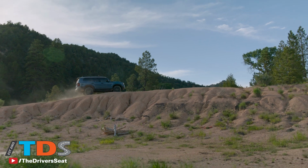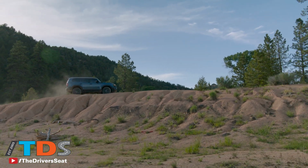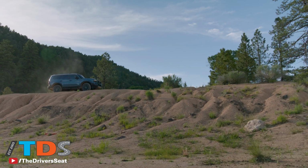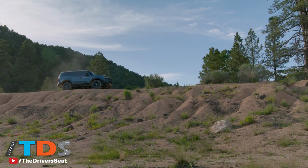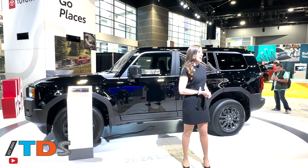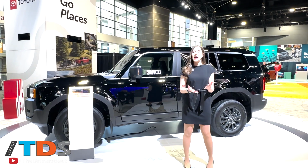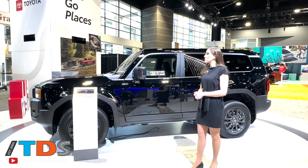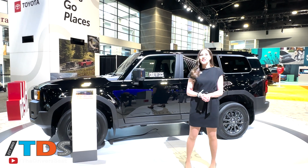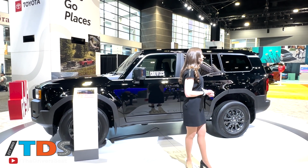So the Toyota Land Cruiser is actually the longest running nameplate from Toyota and has over 70 years of rich history. It was first introduced in the United States in 1958. Now, the new Land Cruiser will enter the U.S. market in spring of 2024, and it is going to start at the mid $50,000 range.